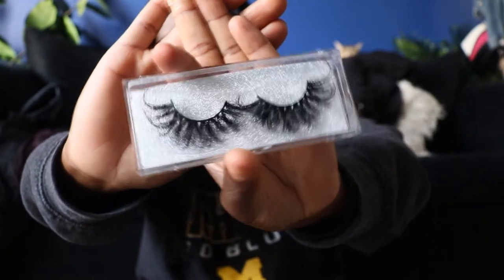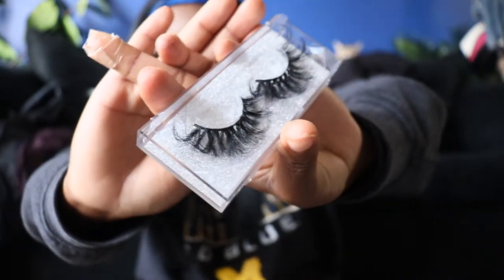When I was ordering these, I really didn't know what style I wanted. I was like, do I just get the more natural looking ones, or do I get the big fluffy fluttery 25mm looking ones? I really didn't know what to do, so I just got them both. That's really why I have six. I really just wanted to do three, but it's okay. These are everything. Okay, I'm gonna show you guys the more fluffy dramatic ones now. Like, look at that. Do you see that?